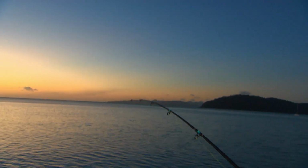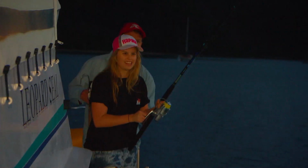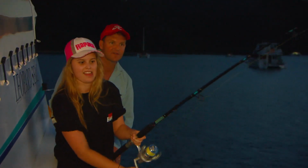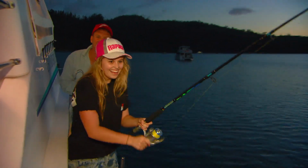Go that way, mate. Go, wind, wind, wind, wind. Just watch that line on the boat. Wind. Good stuff, Jess. You're doing a great job.